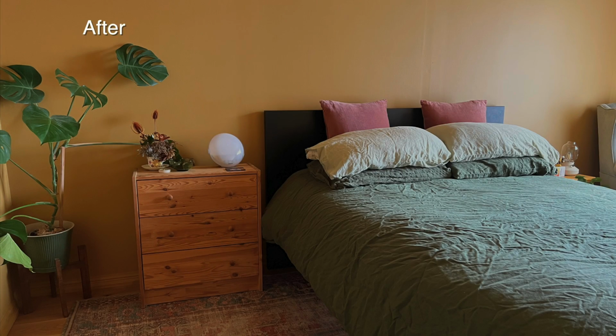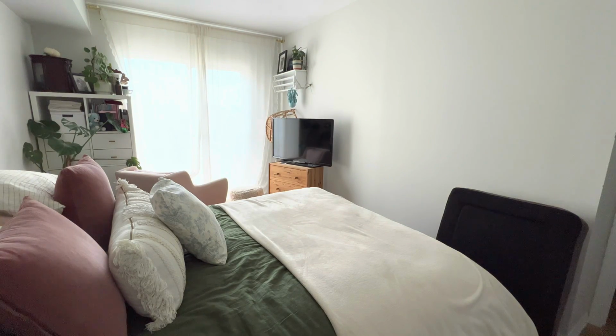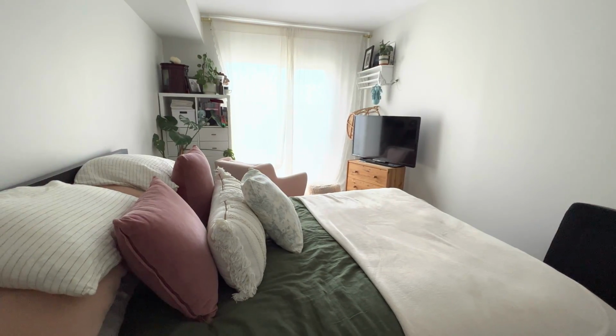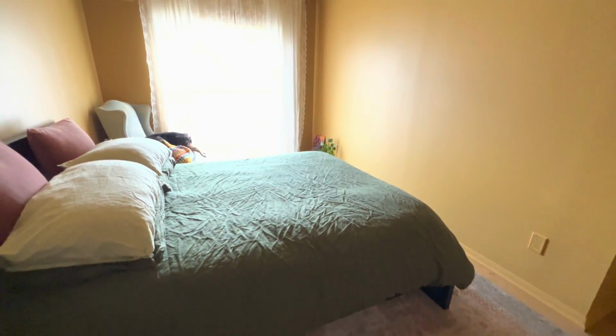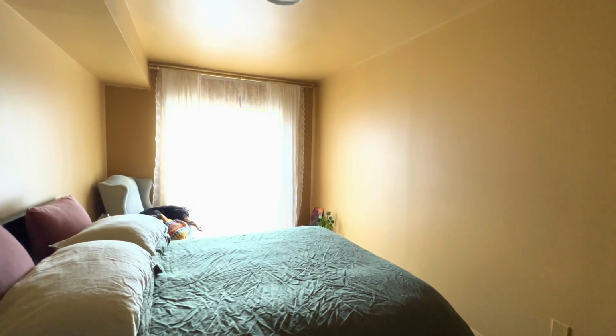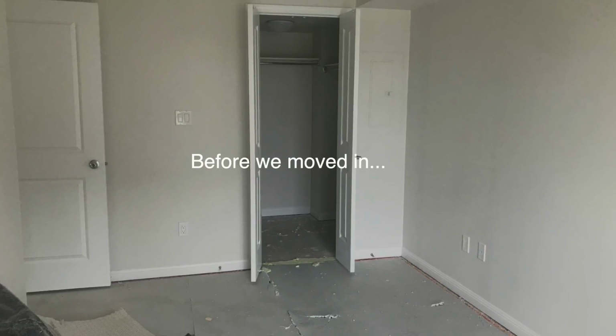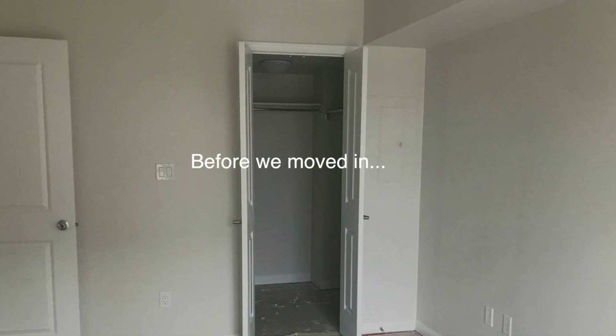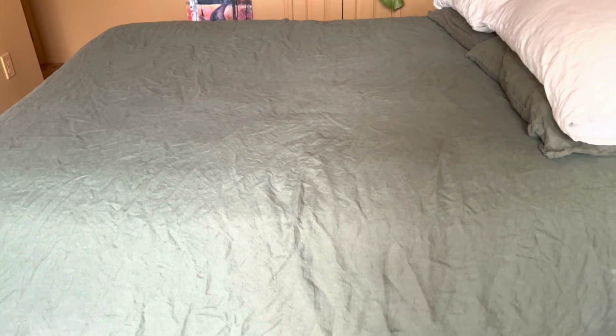I am so thrilled with how this bedroom turned out. It feels like the warm, cozy hug that I had originally envisioned for this bedroom. Sometimes I walk by it at night and it looks like the room is glowing, and the yellow is not too sweet, it's not too pastel, it is absolutely perfect.